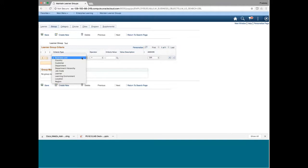At my previous client, and Pradeep has more experience than I do, we actually added a couple of more groups. It was a customization. Unfortunately, PeopleSoft doesn't provide some user-defined fields, but it can be possible through customization. So Pradeep, do you have experience of creating groups outside of this list? No, that should be a customization, not through delivered process. It should be a customization.